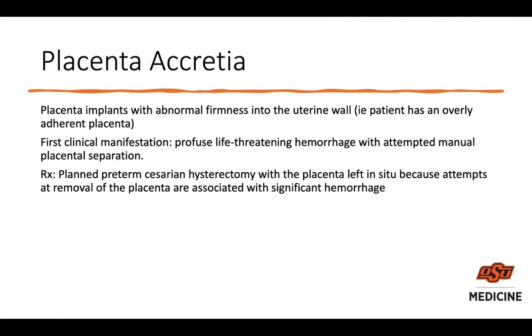The accreta? Yeah. This is when the placenta implants with abnormal firmness into the uterine wall. Patient has an overly adherent placenta. Basically, it won't deliver, and then they have a lot of bleeding. First clinical manifestation is they just have this profuse, life-threatening hemorrhage with attempted manual placental separation.